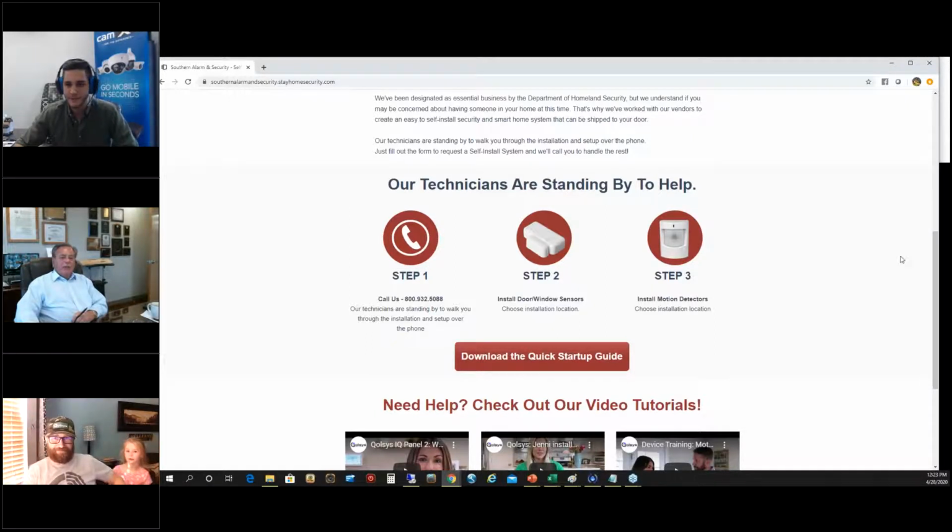Next question. Do we have to use a specific monitoring station? No, you can use whatever monitoring station you want. These devices would be activated and managed through your own alarm.com account. You'd set it up just like any other alarm.com account and point it to whatever central station you want to use. We have our own central station. Can your systems be programmed to our center?